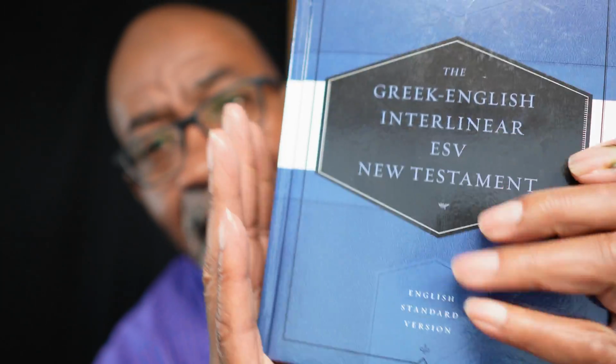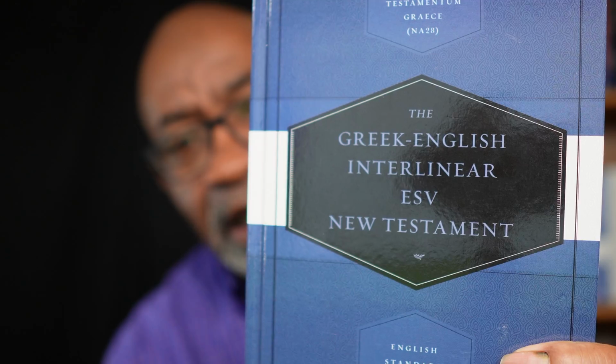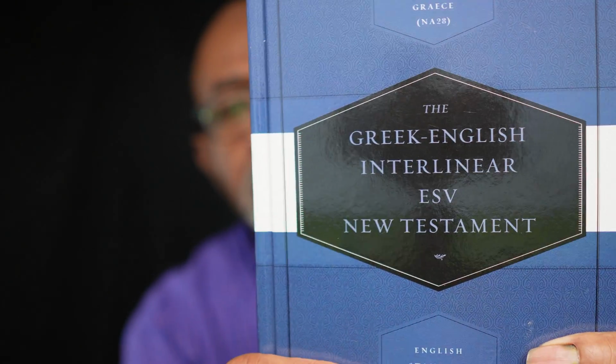So we'll go over and take a look at the New Testament. It's 10.1 also. Now it's a lot smaller, because the New Testament is shorter. This is the Greek interlinear here.